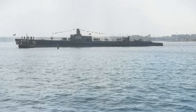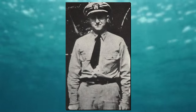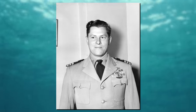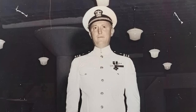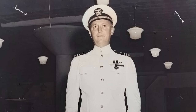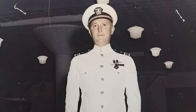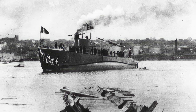The USS Growler was under the stewardship of Commander Howard W. Gilmore, USN, with Lieutenant Commander Arnold F. Shade serving as his executive officer. An Alabama native, Commander Gilmore graduated from the U.S. Naval Academy in 1922 and joined the submarine force in 1930. Before the onset of World War II, Gilmore had served as the executive officer and, in 1941, ascended to the position of commanding officer of the USS Shark.